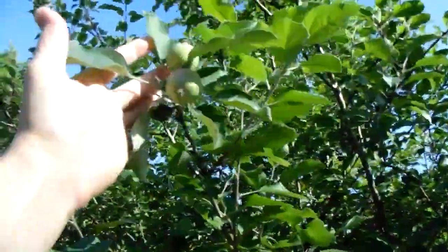I don't know if I can reach any. Oh yeah, there's some apples here I can reach. There's another one there that I can't reach. There's more too. It's got them all over it.